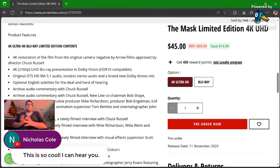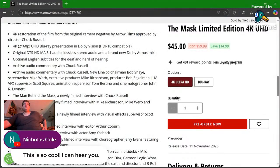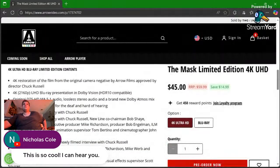And I've been hoping for a really premium release for this movie because this is a favorite movie of mine that I grew up with when I was a kid. So anyway, we do have our special features for both the 4K and Blu-ray right here. We have a 4K restoration of the film from the original camera negatives approved by director Chuck Russell. So it is going to have Dolby Vision and HDR10, which is amazing.